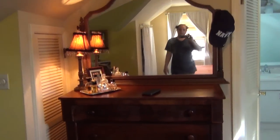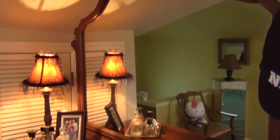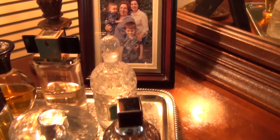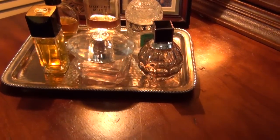And then you have this dresser right here. And for the life of me, I cannot clean this mirror. I don't know what's on it. There's like a gummy residue that I just can't remove. I think I'm gonna have to hit it with some serious vinegar or something. Anyway, so I have perfumes there and a picture of mom. That's the only picture I'm gonna have here. I really don't want pictures otherwise.